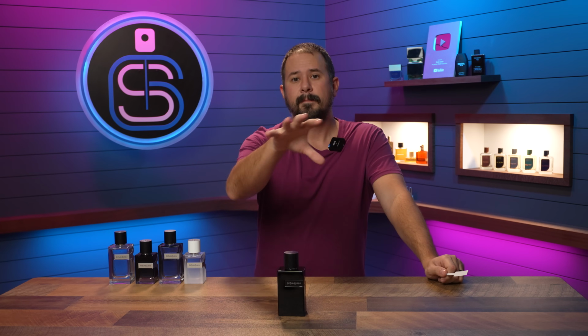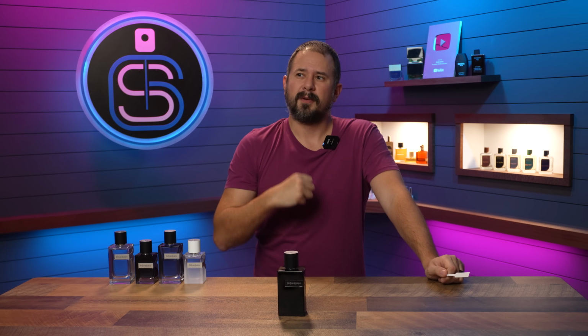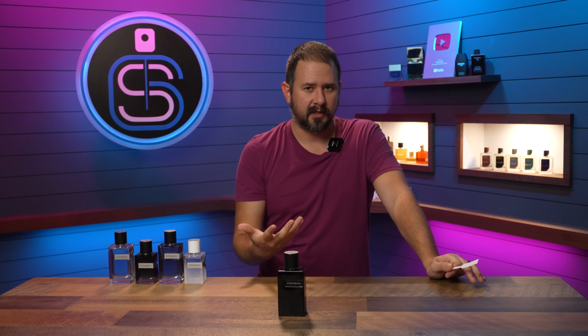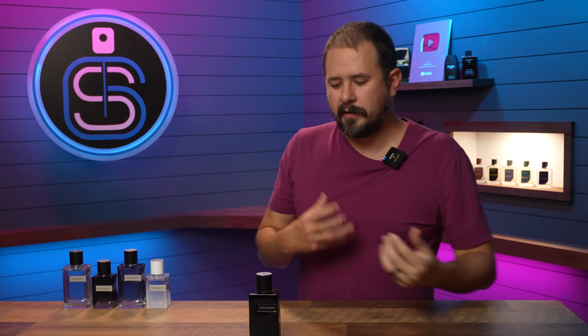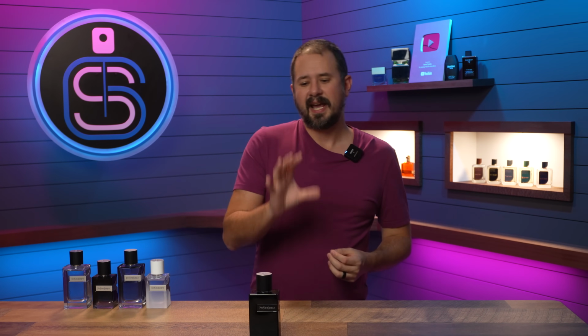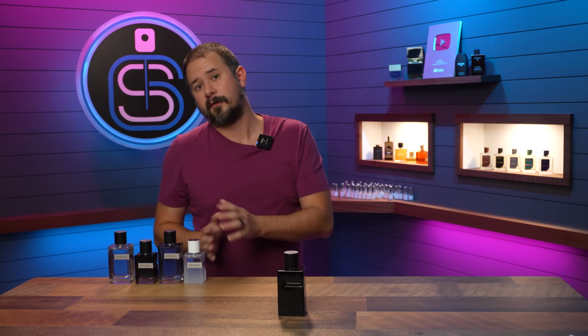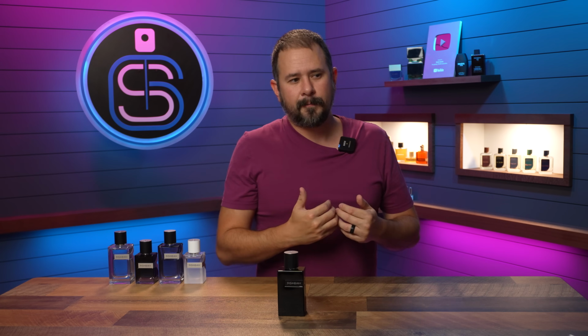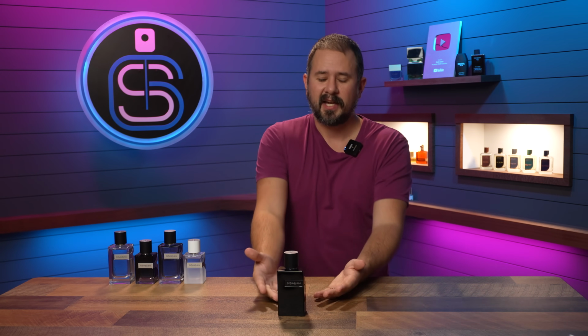So the lavender makes this one, again, a little bit classier, a little bit more mature, a little bit more sophisticated, elegant, not quite as sweet as Y Eau de Parfum, though it does have sweetness. And then as it dries down, the woody aspect of Le Parfum is a little bit darker in comparison to the Eau de Parfum. So for some people, they really like the way Y Eau de Parfum smells, but they don't quite like how sweet it is, and they wish that it was, again, slightly more elegant. And that's what this is.